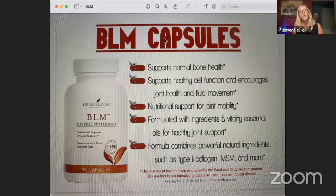I do have a graphic I'm going to go ahead and show you guys of what is in this BLM. This is just such a special supplement because of how it's made. It's made, of course, again, with essential oils in it, but it's for your joint mobility, your joint health, cellular function. What else does it say there? But let me tell you about some of the ingredients in BLM besides the essential oils that are in there.